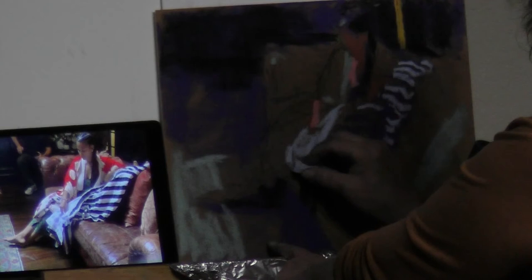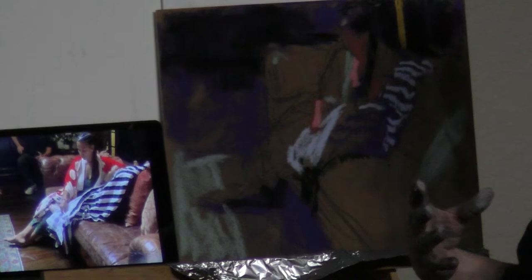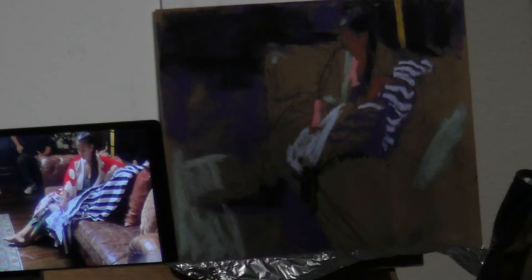So when I do a photo session, I get that spotlight right on her, so I have really good value. I mean, good shadows. I'm looking for shadows all the time. So I've started on her skin tones, and I'm starting with warms.